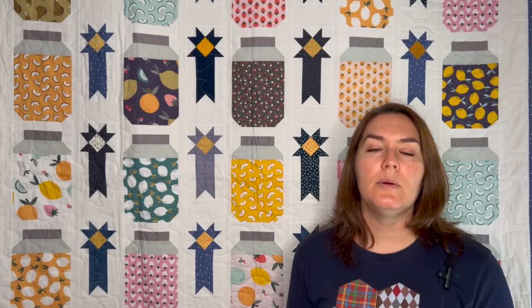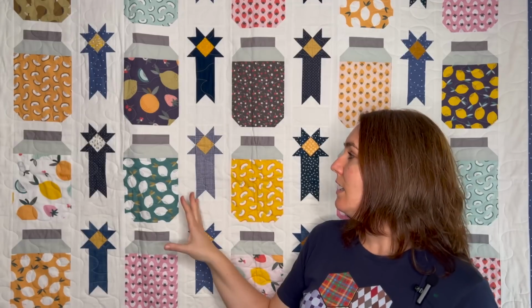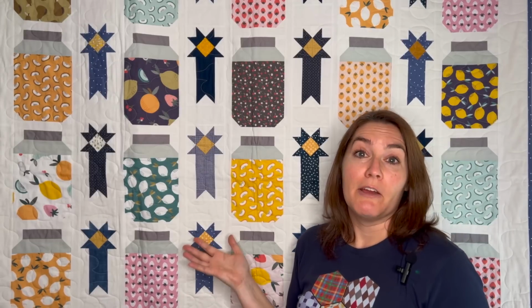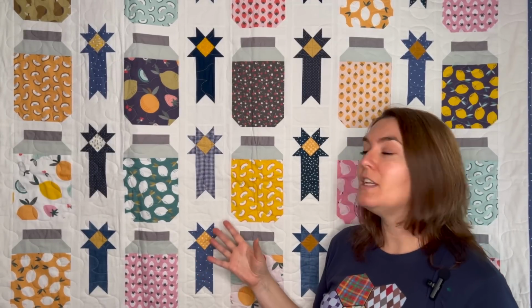Quilt number 9 is called Blue Ribbon Preserves. This quilt is so colorful. It really is the epitome of farmhouse style. This pattern finishes at 60 inches by 76 inches. And as you can see, it features all sorts of fabrics. There are so many vegetable fabrics, fruit fabrics. This quilt can be really a lot of fun. And it's also meant to represent a county fair or a state fair where you bring your preserves and they get judged. And of course, all of ours are blue ribbon winners.